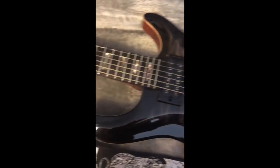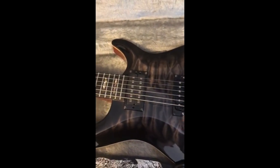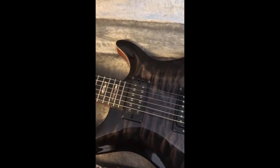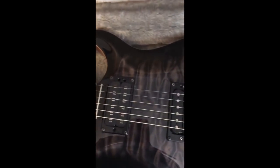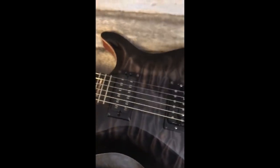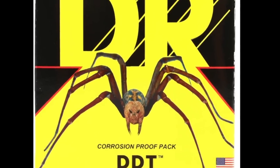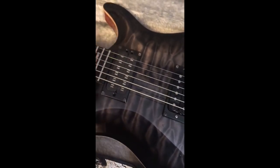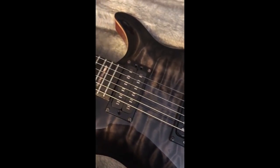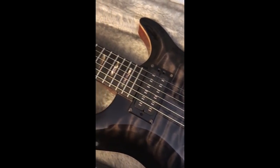The other thing is, string wise, all three guitars got new strings two nights ago, so I don't mess around with that. The strings I'm using are the good Ernie Ball ones that I still can't remember the name of. I normally use the DR strings, and the DDTs were on here because this guitar is tuned down to C sharp standard. So imagine a regular guitar, it works like a regular guitar, but it's all three frets lower than it would have been. And so I use this guy on War Pigs.